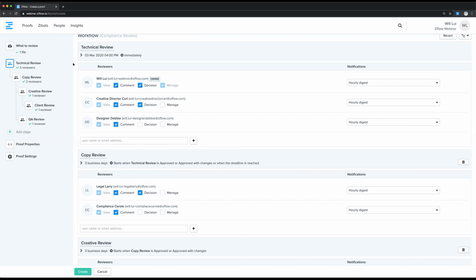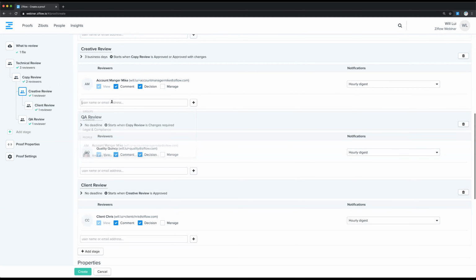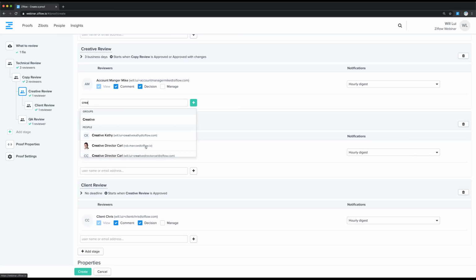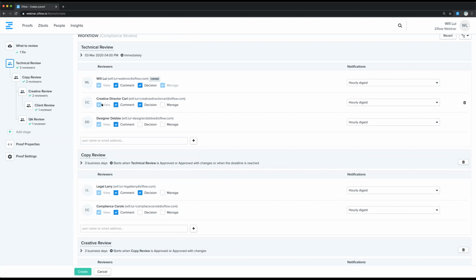Now, once you have your stages, it's about building the right people and adding the right people into that stage. So here, within each stage in your workflow, you can define the reviewers within that stage and what their role is within that stage. As Mike and I mentioned earlier, there's going to be times where you want people in a single stage, and there's also going to be times where you want reviewers in multiple stages. So dependent on your workflow, I can choose to add a reviewer into multiple stages, like my creative director here, or I can choose to add a reviewer into a single stage.